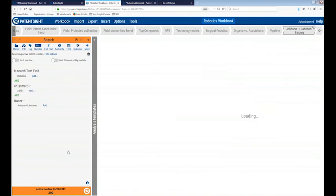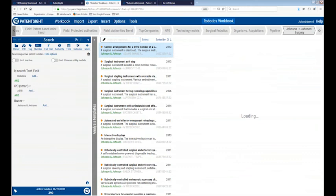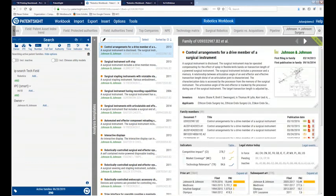Now, maybe just to be sure that at the bottom of all of this, in the back, when we're looking at these graphs and charts, we're talking about patents. We're talking about patent families, and you can always narrow it down to certain patent families. And this is also where our indicator comes in. So you can identify strong patents and take a look at the top 10 or top 20 patents within the Johnson & Johnson robotics portfolio.